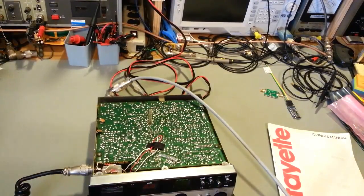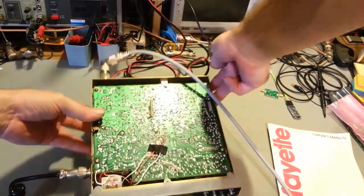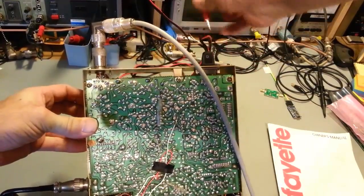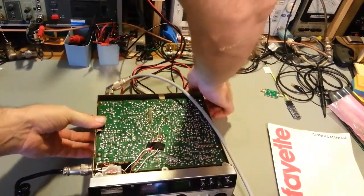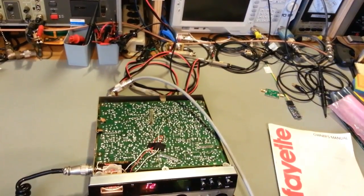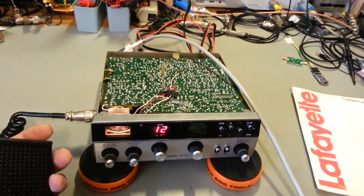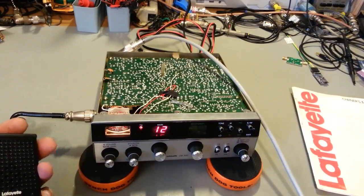Well, it's alive. Now let's hook up a speaker, since the factory speaker's in the top cover, or bottom cover. Need an external speaker plugged into it. Okay, well, let's see, on dummy load, and it's thinking about it. That could be a dirty mic button, maybe. Seems to be delayed. I know this thing's going to need the electrolytic capacitors replaced.